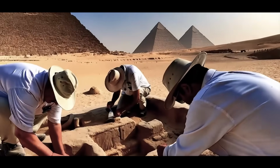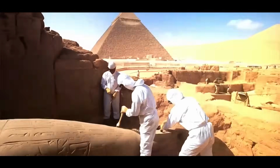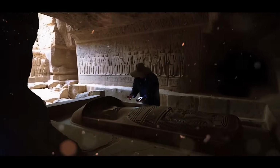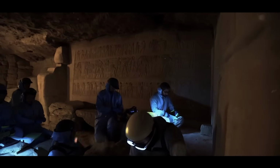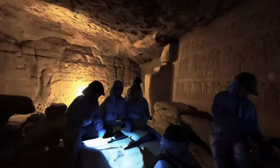And that's exactly what's happening right now. Excavations are already underway. Archaeologists are racing against time to uncover the truth. But there's a real danger there too. Giza's fragile ancient structures need to be handled carefully. Otherwise, they could be damaged beyond repair. So all we can do is wait for the truth.